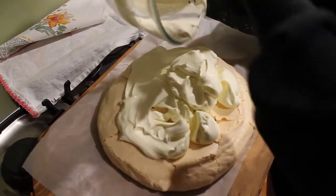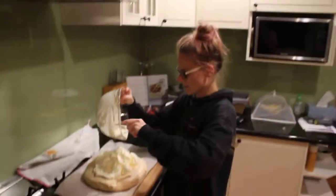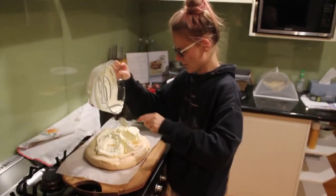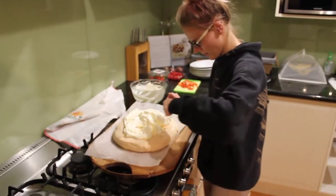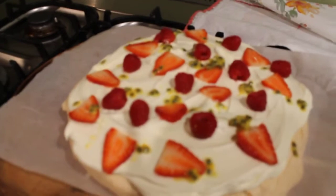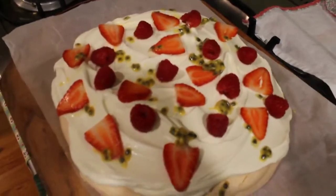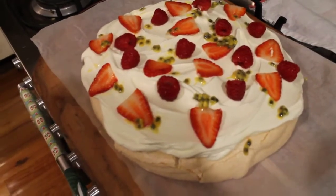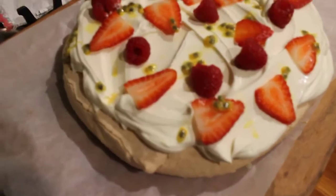It's a lot of cream, but you need a lot of cream on your pav. It's normally like equal part, isn't it, really? I'm sure some would disagree, but I do like cream. Ready? Look at that. Oh yeah, looks so good. I just topped it with some strawberries, passion fruit and raspberries. I cannot wait to eat it.